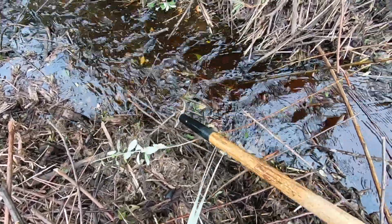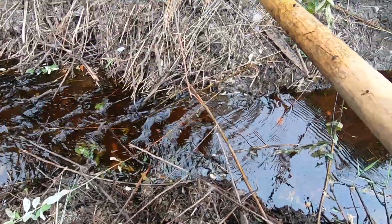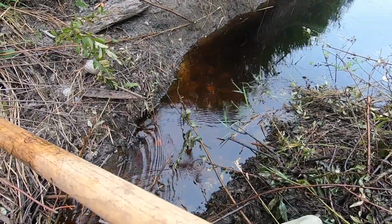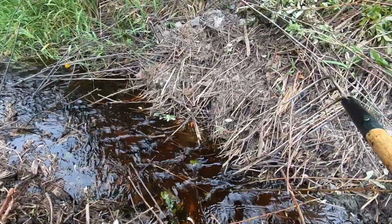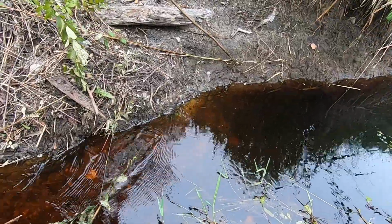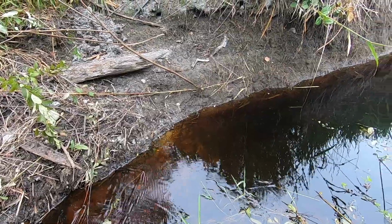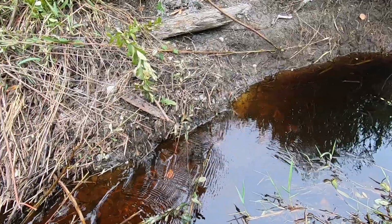Just push it out. Yep, okay, fix that. But yeah, it seems like this part's flowing pretty good. It's slower, but still a really good rate. So I think what we'll do, come back another hour or two. But looking at the water level, just real quick before I leave, it looks like it has dropped about an inch. So that's good again. I think I've been out here maybe for like 30 minutes.